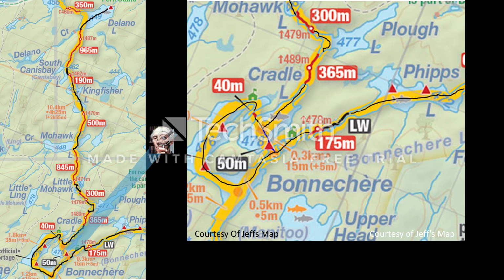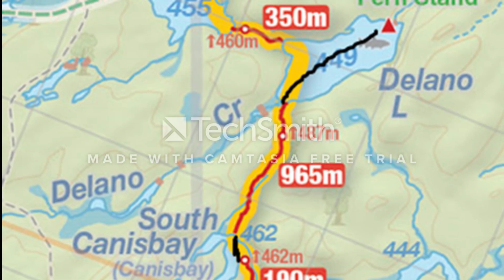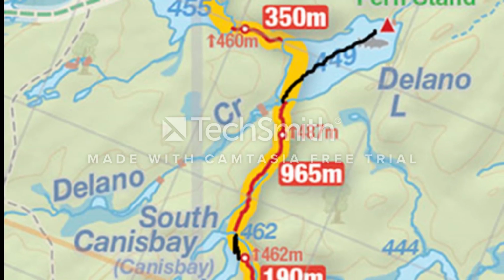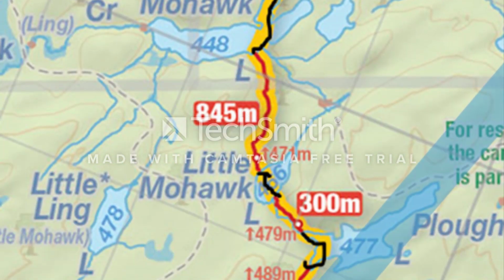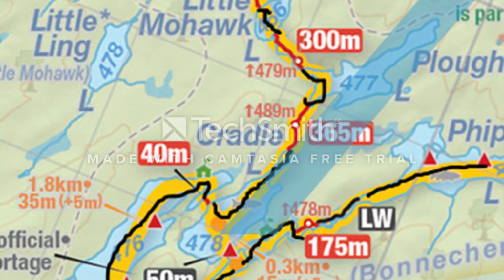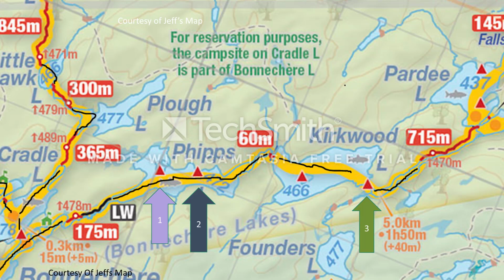So you'll be leaving your nice campsite, hopefully after a nice fire on the beach, and heading down to that big portage right there, the 965. That's going to be probably your toughest portage of the day, so at least you get it over with right away, and then after that you have some easy ones. In total, it's around 3 kilometers of portages, and that should take you around 2 hours. Plus the paddling, I would say it's around 3 to 4 hours of traveling.